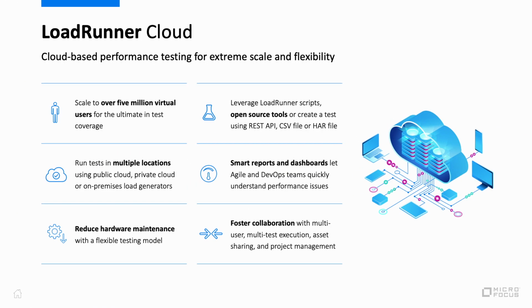Hi, and welcome to this introduction of LoadRunner Cloud, the Micro Focus solution for performance testing in the cloud. Today we will discuss how LoadRunner Cloud has taken many of the advantages of cloud computing and applied them to the practice of performance testing.